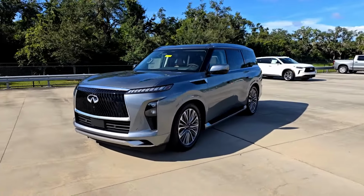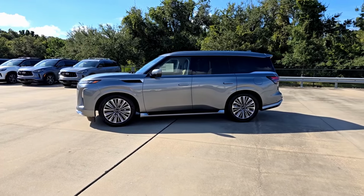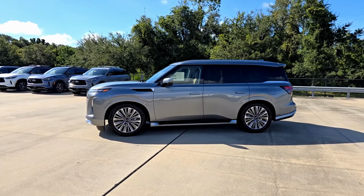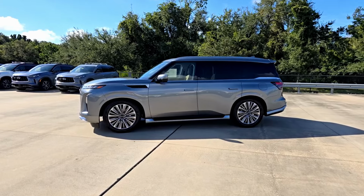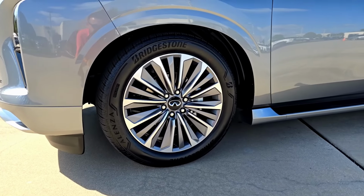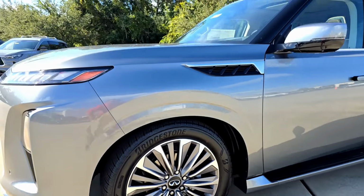And while this 2025 QX80 has been completely redesigned, when you look at the side profile of it, you can definitely recognize that it is a QX80. It is large. It's about an inch longer than the outgoing generation at 211 inches. 78 inches is the height of it, and 83 inches is the width. Now, it sits on 22-inch wheels. This is standard equipment on this Sensory trim. We have 275/50 is the size of the tire, and we have the adjustable air suspension. I like the shape and the colors on these rims as well.